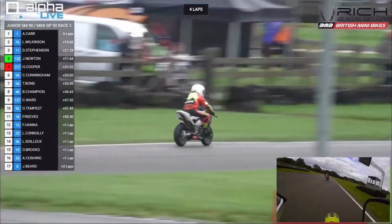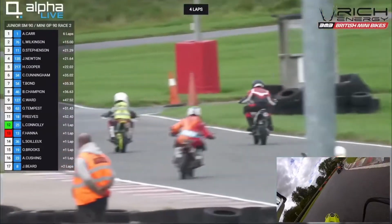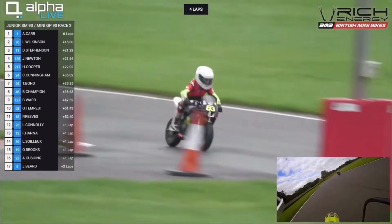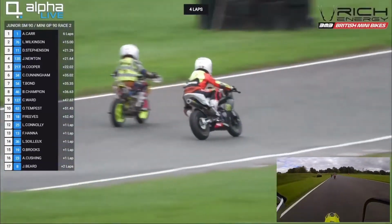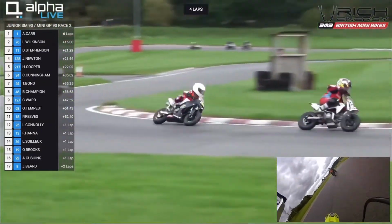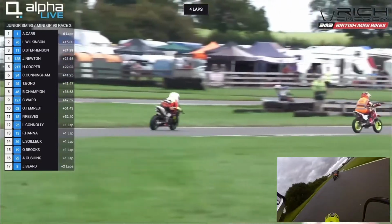Well, absolutely, and he's been so strong over the course of racing. It's unfortunate that his closest rival in that particular category, Billy Carter, has been unable to continue on after his fall earlier on that brought out the red flags in the first race. But Arnie Carr, he is under no pressure at all up front. He's opened up the gap to Wilkinson to 15 seconds.